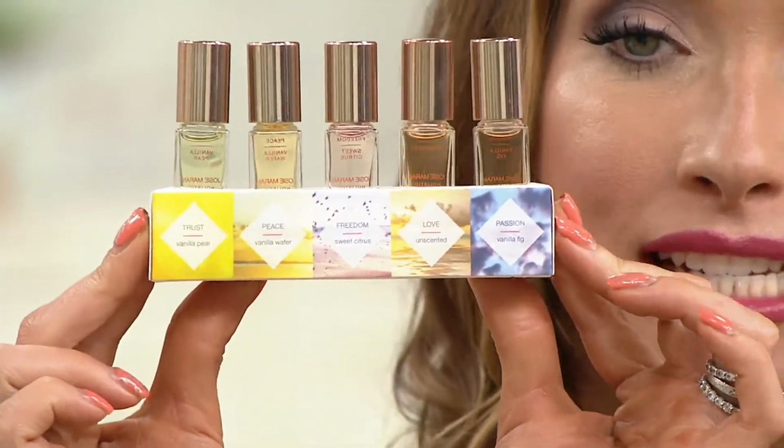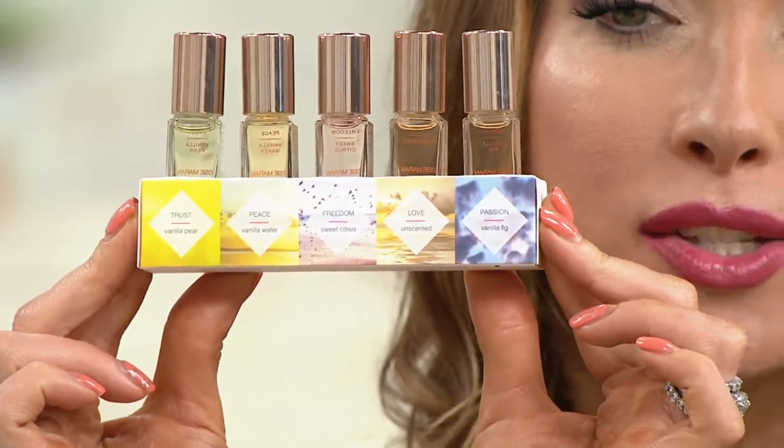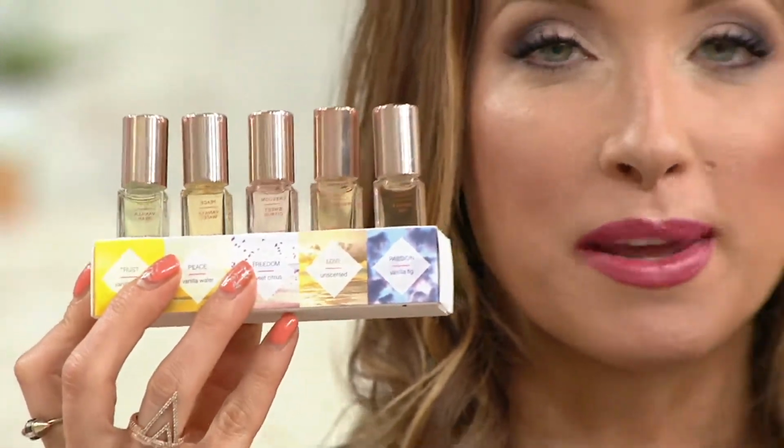You can see the Trust is vanilla pear, Peace is vanilla wafer, Freedom is sweet citrus, Love is unscented, and Passion is the vanilla fig. So you literally, speaking of the word that I feel like I've wanted to use more than we have tonight, the boudoir collection. This is the one that goes on the vanity, kind of front and center. And it's like you decide, how do I want to feel today? What do I want to indulge in? And it's at a fabulous price, $38 to experience all of this.